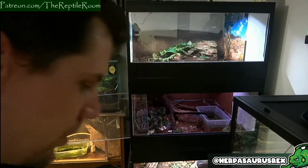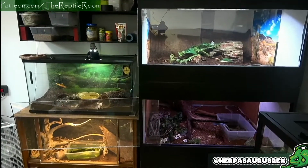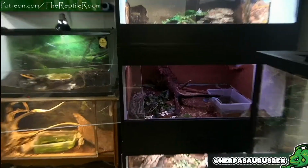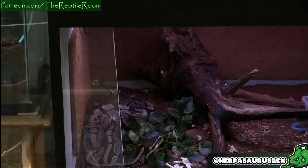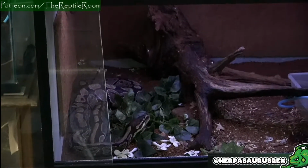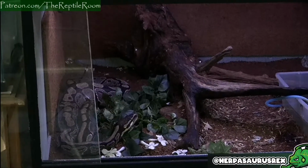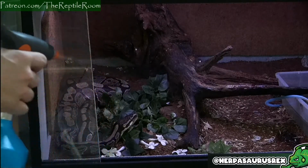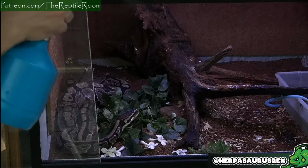Let me get you guys down here a little closer. Sorry for jostling you around a little bit, but it is what it is. You see her right there? She's big. Definitely getting big. Hopefully it's full of eggs.